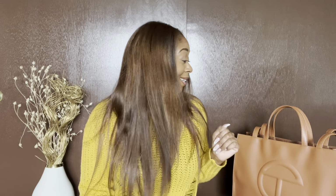So overall, I love this bag. It is so cute. It is truly a statement piece. When I wear it, people are definitely noticing, like, oh, that's a Telfar bag, or how did you even get your hands on it? Sis, I'm telling you how to get your hands on one, okay? So when we say bag secured, she's secured, okay?